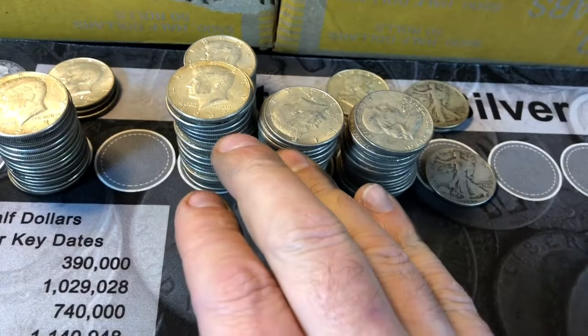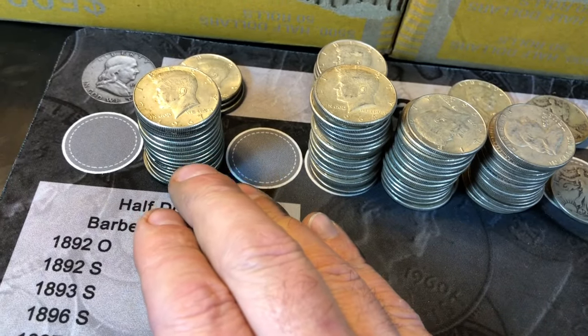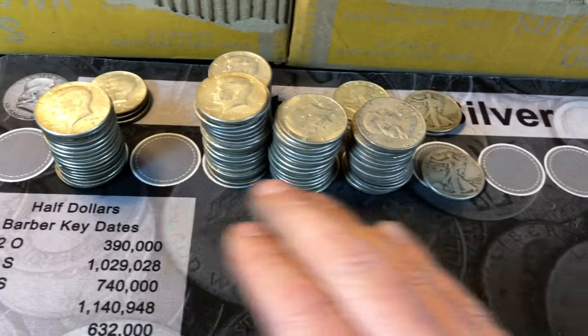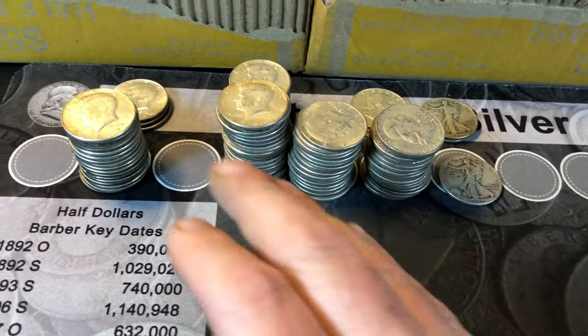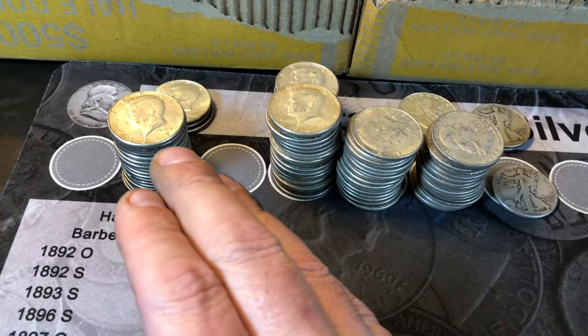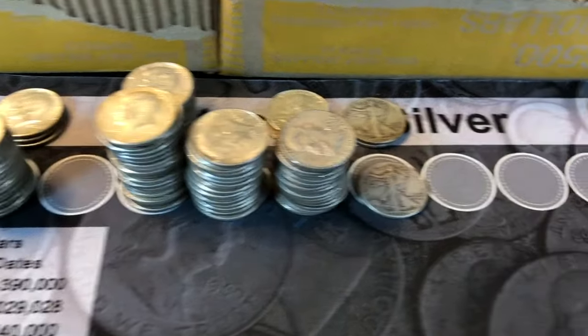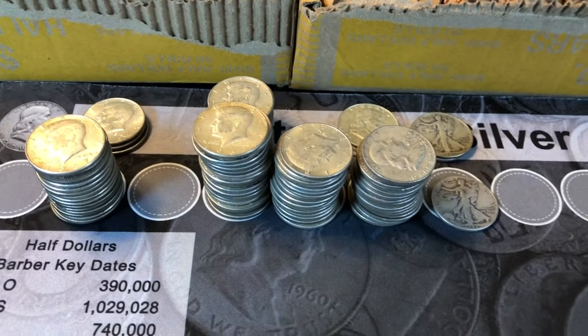So that's 18 and 37 is 55, and 18 is 73. Beat my record silvers in a box was 70, not 73, but that box that had 70 was 69 40%ers and 1 90. Let me get these all together and show you what we got.